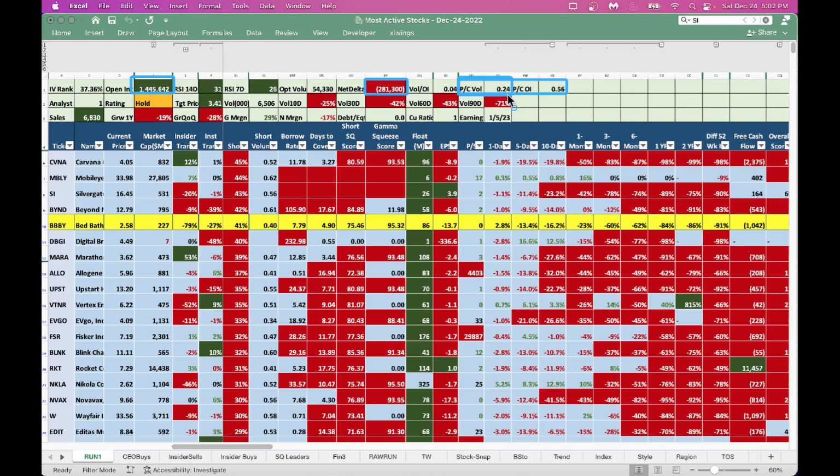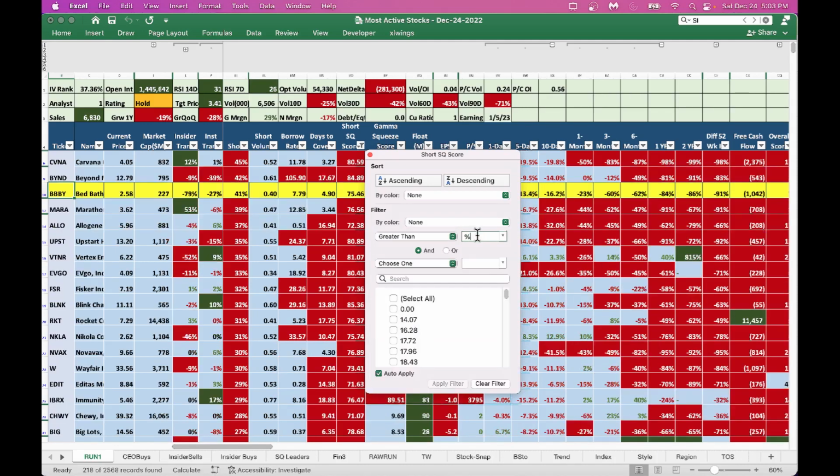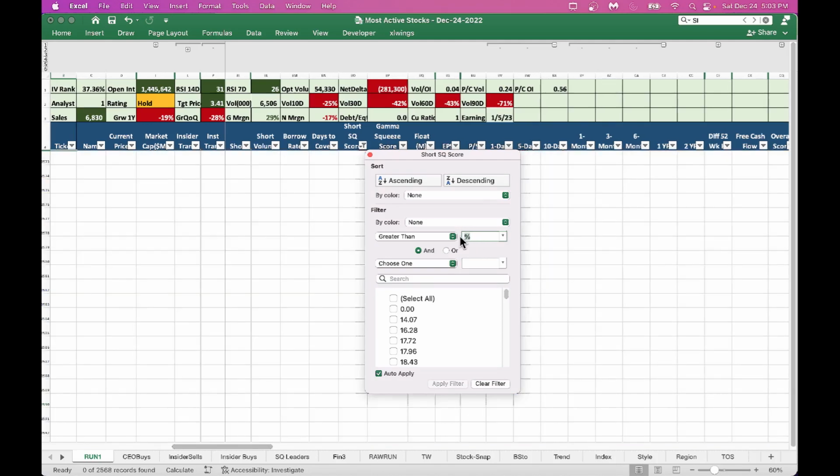We'll not look at all these things here. What we'll do now is look at the short squeeze score. Look at a little bit higher short squeeze score and go from there. We'll say short squeeze score over 70%, so that we at least get some good stocks here. All right, let's give it a minute here. 70%. All right.